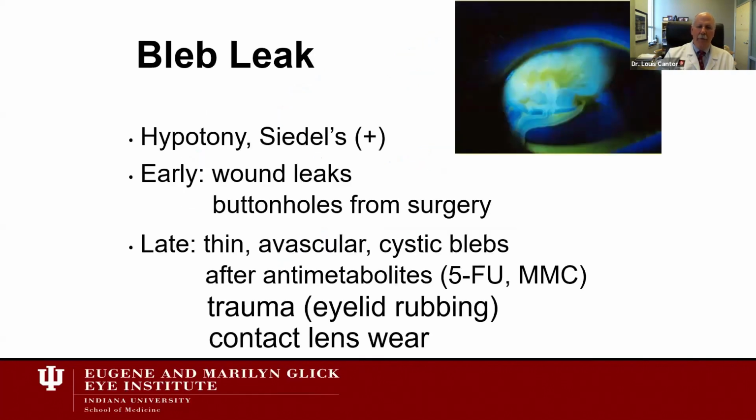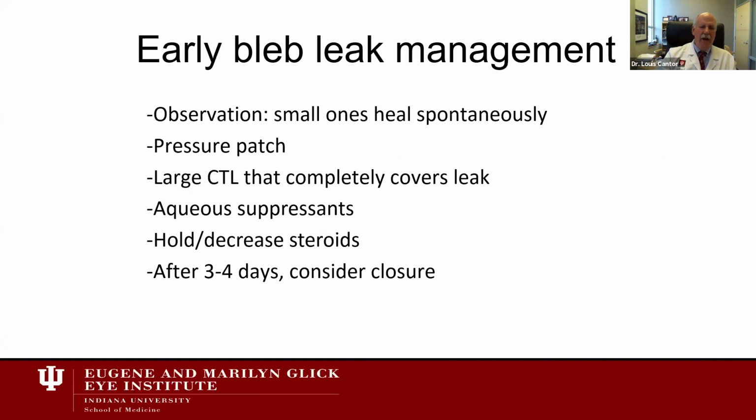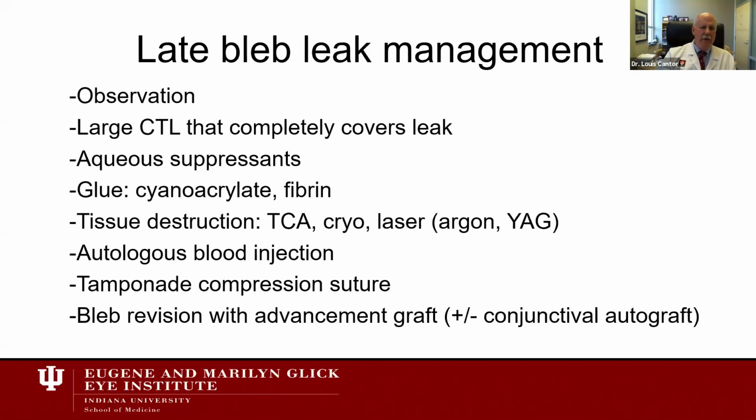For a bleb leak, whether it's buttonholes from surgery or thin avascular blebs, these are problems that we often have to deal with in our standard filtering surgery. There are lots of ways to manage these eyes: pressure patches, aqueous suppressants. Usually I do lubrication and try to get these patients off steroids quickly, and hopefully they'll close on their own. If not, then we may need to manage it differently.